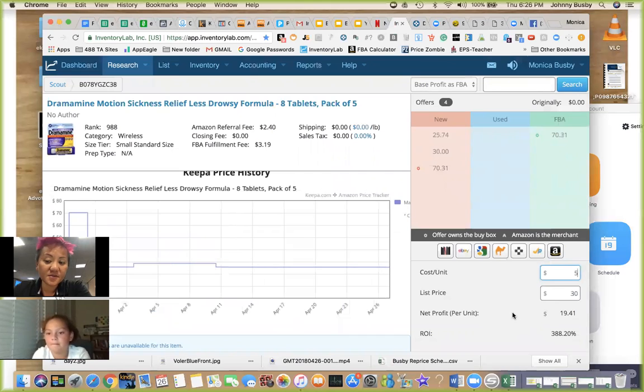So if you get this at wholesale, as an example, you would be making $19 off this product. What's your ROI? 388%. Is that within our criteria? Yeah, because it's above 50%, right? So if we get it for that price, you think it's worth buying? Yes. Especially since the rank is good, the Keepa is good, and we're keeping it under the right price. That's how you find products. The key thing is to make sure your ROI is a minimum of 50%.